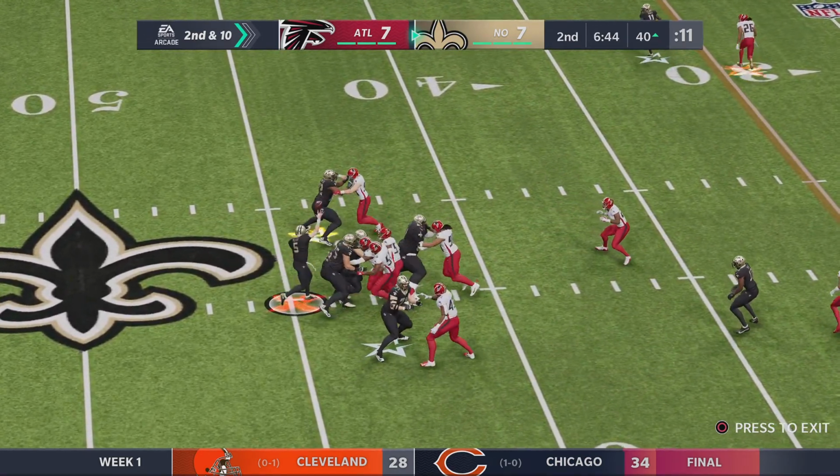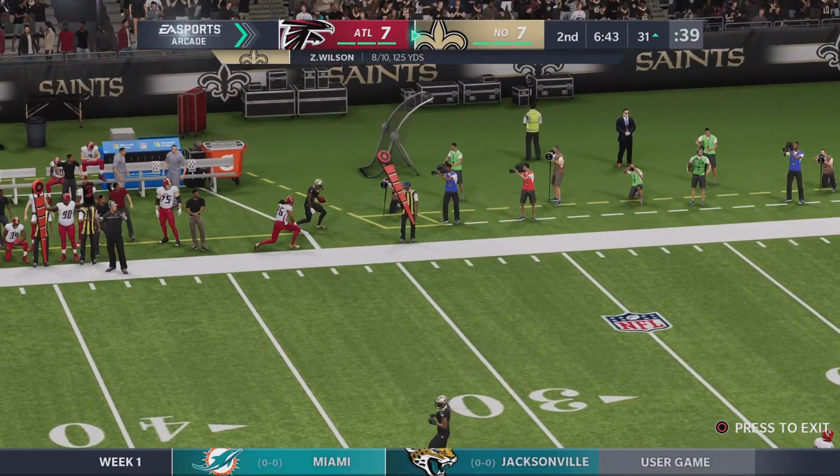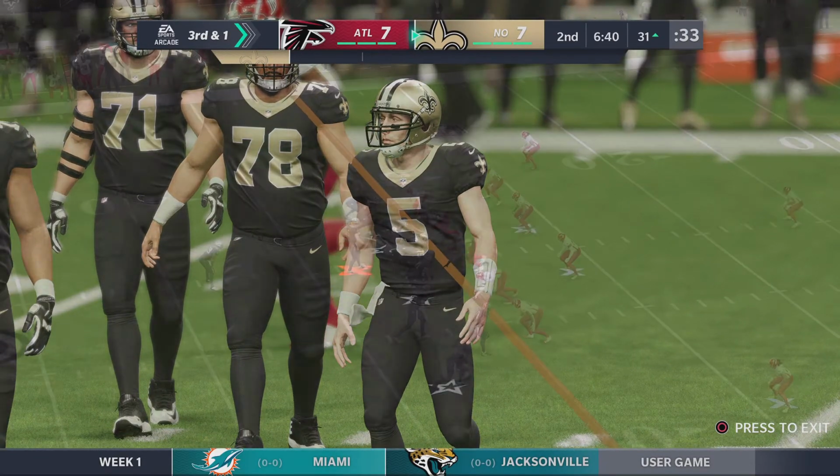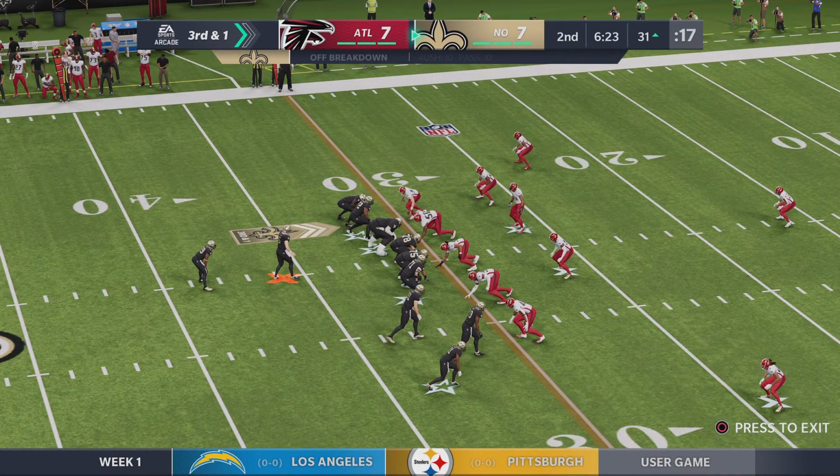Now he'll look to throw here on 2nd and 10. Throwing the out route incomplete. That's Harris. The Saints on third down. They've been okay, 2 for 3 thus far. They need just a yard here. It's 3rd and 1.